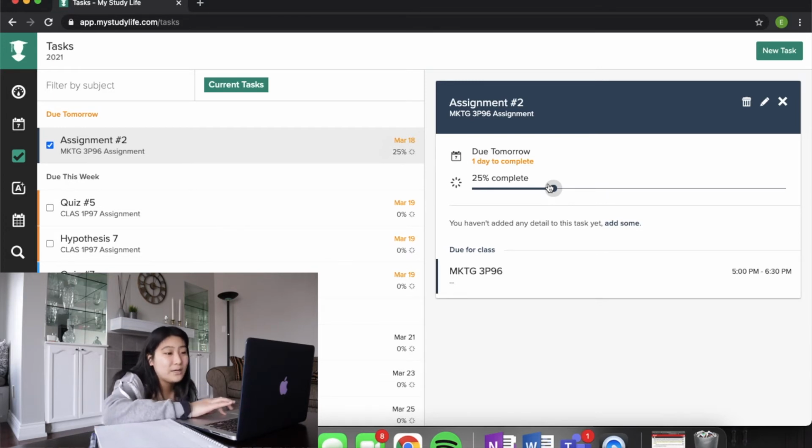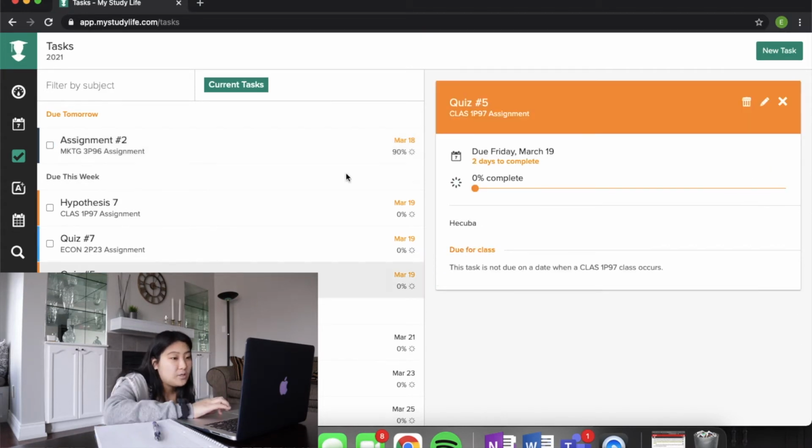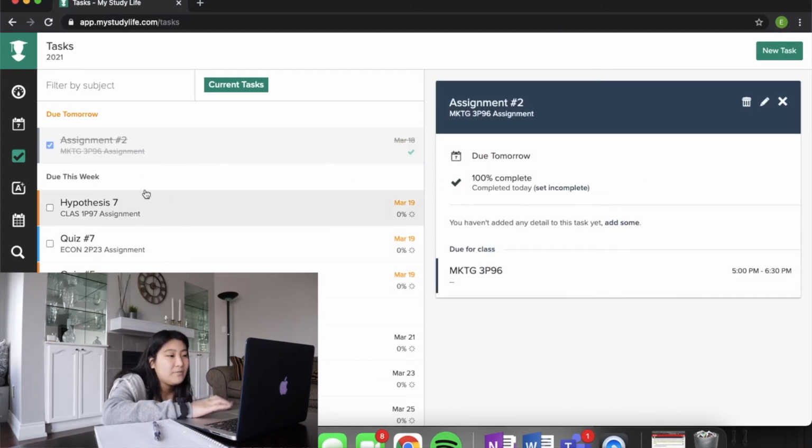For example, I'm almost done with this, honestly we're 90% done. This is a group assignment, so we just have to put everything together. And once you actually complete it, it will just cross it off. It will still show up, it just crosses it off, showing that it's done. Pretty much the extent of that. But if you are like me and like to check things off, definitely recommend. Obviously free, everything I'm using is free because we always like to save money.